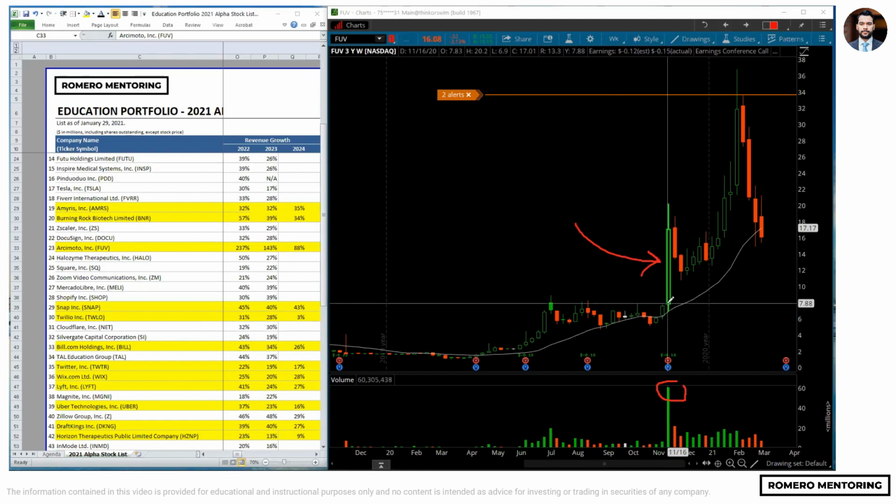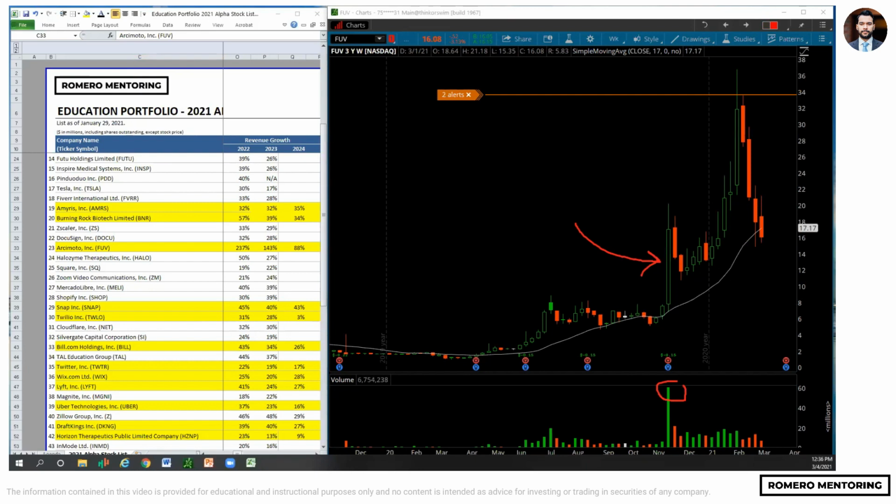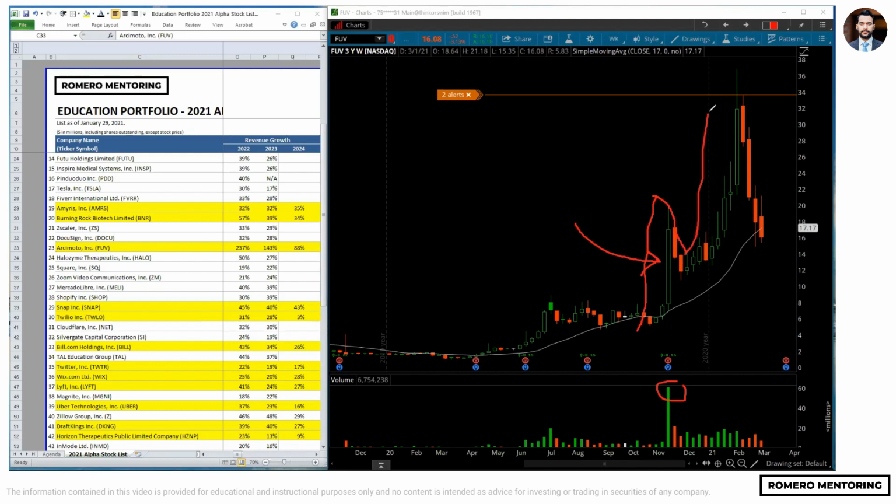Okay, and look at the volume and look at the price action. This was November 16th. So the stock, after it broke out on volume, goes up, comes down, goes up again. But now this sell-off is quite steep, but it's right back inside the original week from where it broke out from, over here. It's right back inside this area, and it's also right around the 50-day moving average line. So I'm paying very close attention to this.